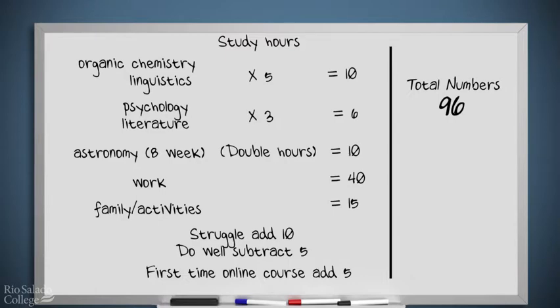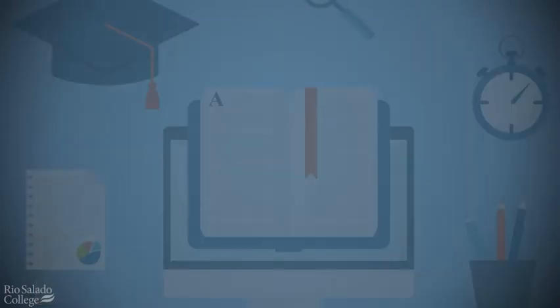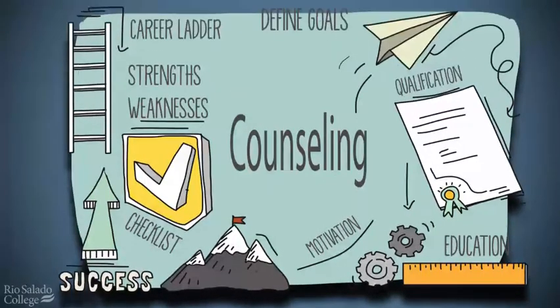If the total exceeds 60 hours, you are more likely to be at risk of failing in your classes. In that case, you have some options. You can reduce your course load and choose 16-week classes rather than the accelerated 8-week classes. Keep in mind that this formula is an estimate of the weekly hours you will need to put in to be successful. You can always consult with a Rio Salado College counselor to explore all your options.